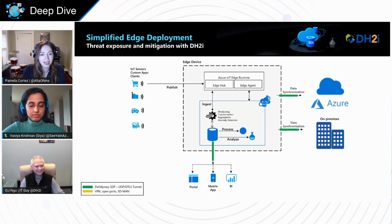Absolutely. Yeah, and what happens if DxOdyssey or Azure SQL Edge, one of the components, fails, like either or? What happens in this scenario when they're working together if one of them fails?